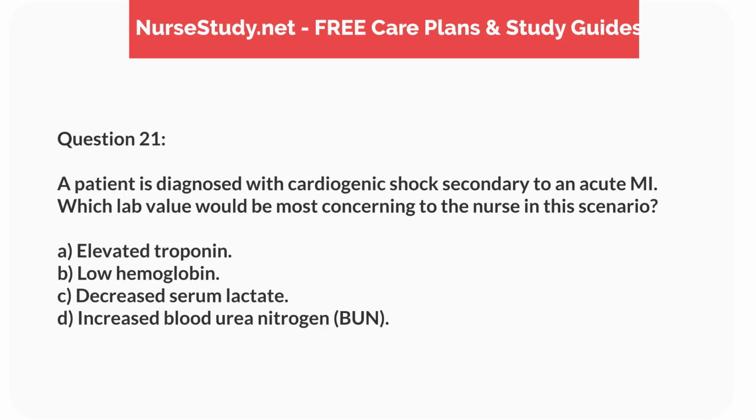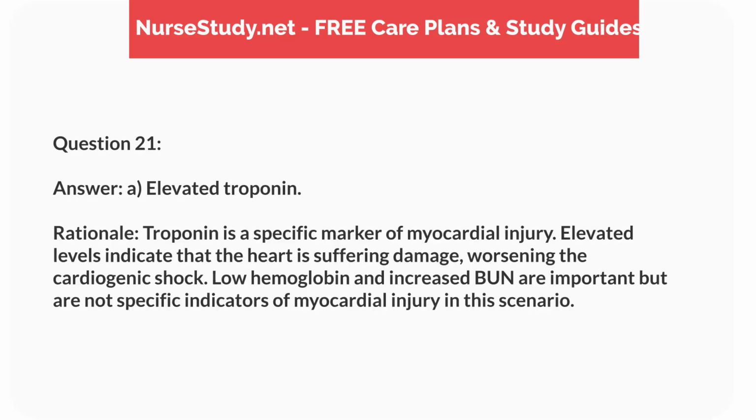Question 21. A patient is diagnosed with cardiogenic shock secondary to an acute MI. Which lab value would be most concerning to the nurse in this scenario? A. Elevated troponin. B. Low hemoglobin. C. Decreased serum lactate. D. Increased blood urea nitrogen, BUN. Answer: A. Elevated troponin. Rationale: troponin is a specific marker of myocardial injury.